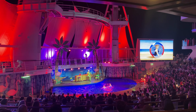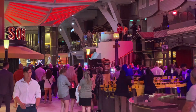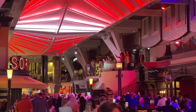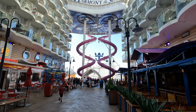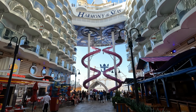At times, you couldn't really tell that there was a lot of people, but in the evenings and in the main areas, especially the promenade, you could definitely tell. I'm not a crowd person myself. I don't like large crowds, but I still enjoy these ships. And if you're like me, I think that you will still have a great time.